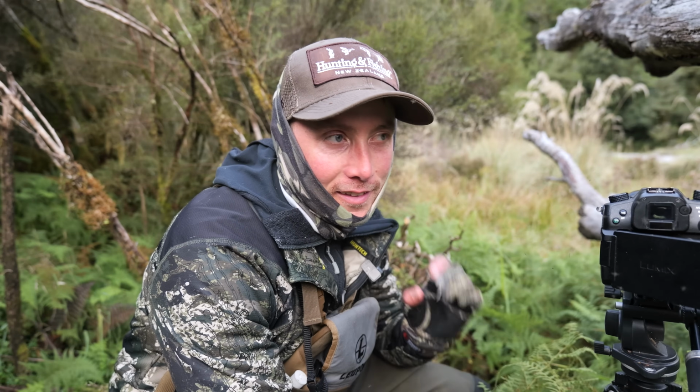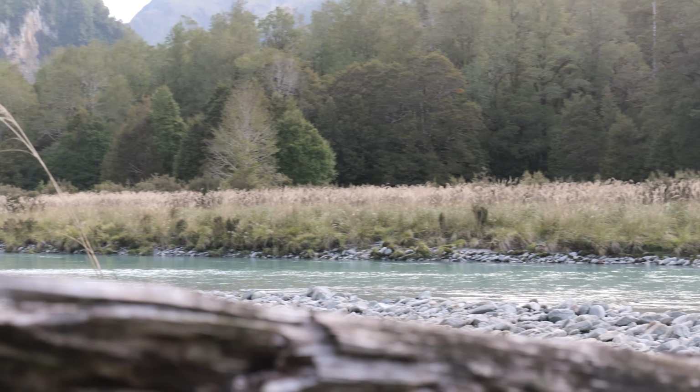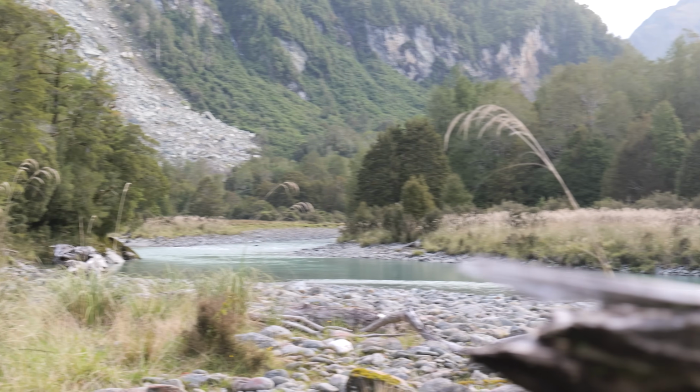I personally like to stay really quiet and just ninja my way around the place. I would prefer that the deer don't know I'm here, because if I was to roar my way up here, everything would know I'm coming. So they'll be keeping an eye out for another stag. But because I slowly stealth my way up, it means I get into the area undetected.